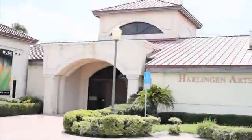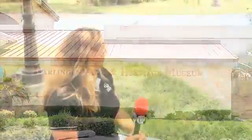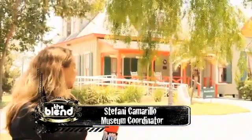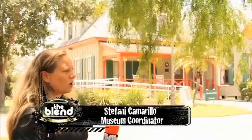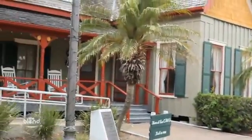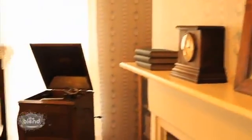I am the museum coordinator for the Harlingen Arts and Heritage Museum through the city of Harlingen. Out here in the courtyard we have the first home ever built in Harlingen by Mr. Launcy Hill. It was built in 1904. It is the original structure that we have out here on our property. Launcy Hill, City of Harlingen founder, was a huge influence in the city's development along with surrounding areas. The Harlingen Museum pays homage to Hill by holding the first home ever built, which belonged to the founder.